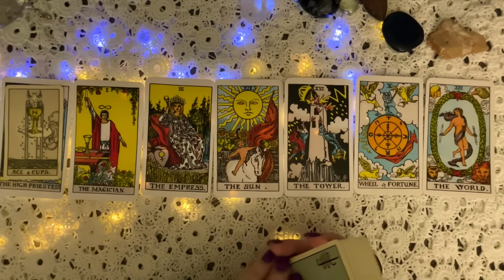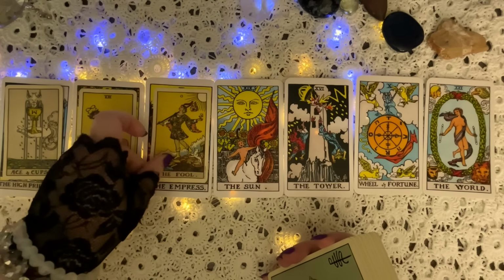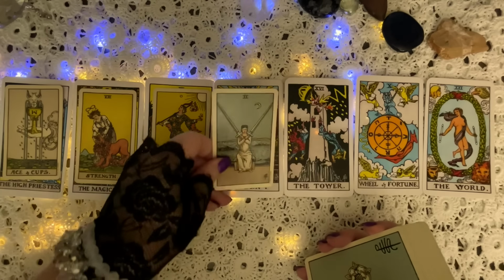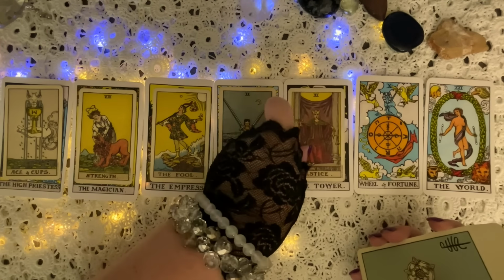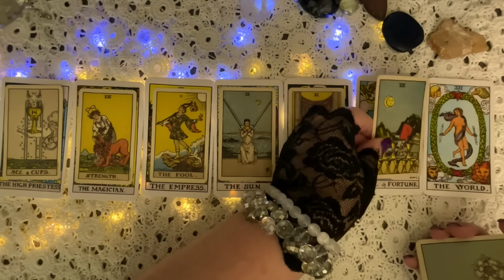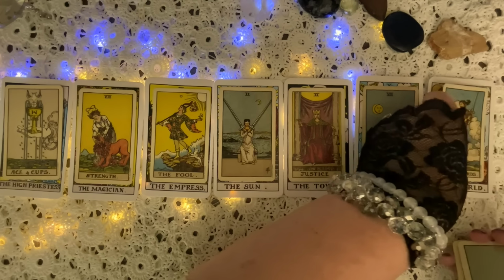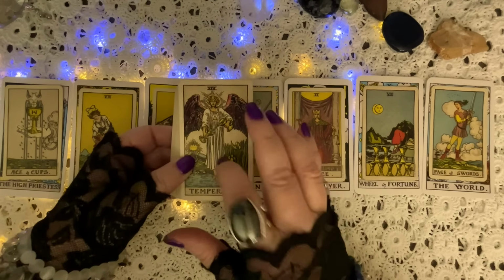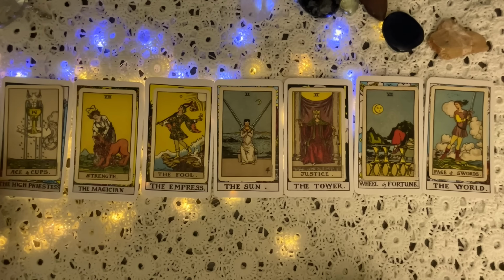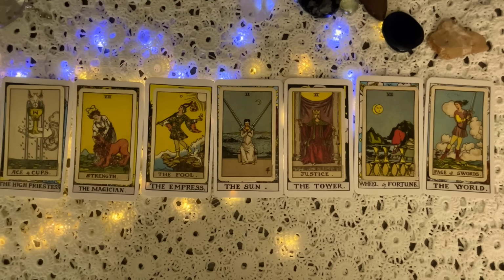Oh, Ace of Cups. Strength on his Mercury. The Fool on his Venus. The Two of Swords on his Sun. Justice on the Tower. 8 of Cups on the Wheel of Fortune, and Page of Swords on the World. Underlying Temperance. All right, so his emotions and intuition, he is also in a really good place right now.